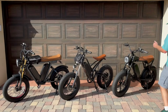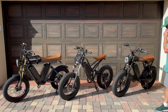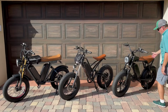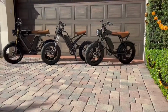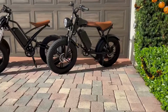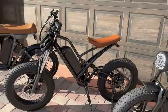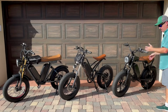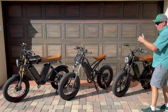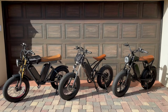Now, moving over to our last candidate, the Ouxi V8. This is a hardtail bike, so there's no suspension on the back, only on the front. But this is a great bike for the value. You can see it comes with fenders, unlike the Youken that does not have fenders. Now, this bike can be sourced from multiple warehouses, and you can get this bike in 3 to 7 business days, whereas these other bikes may take 2 months to arrive to your home.